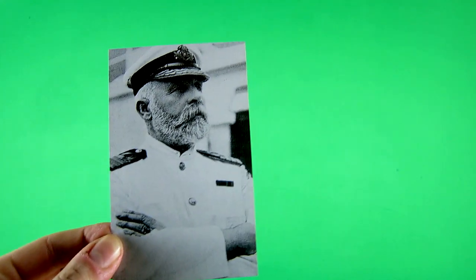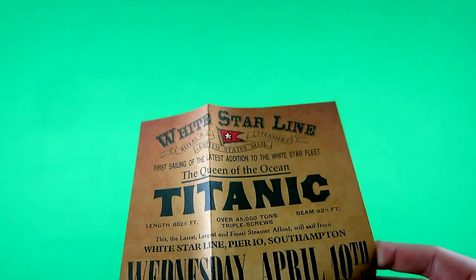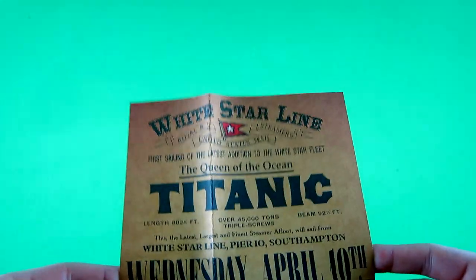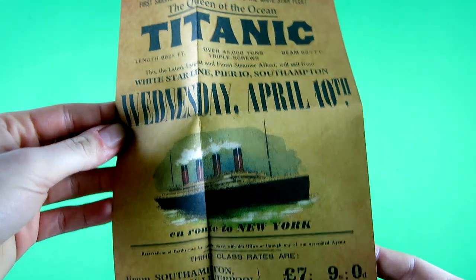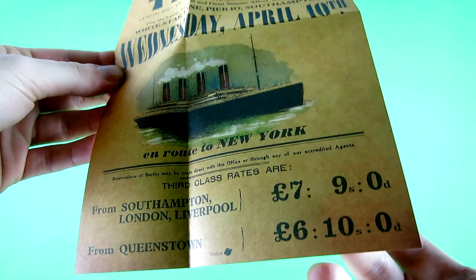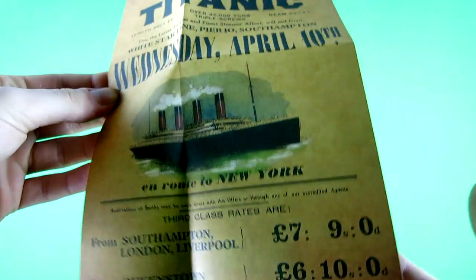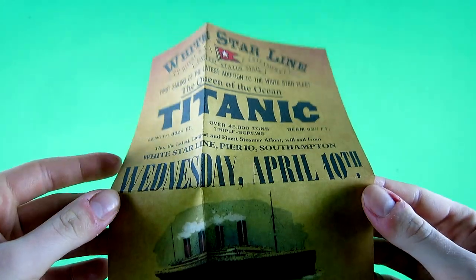which is very cool. Then here we have, this must have been the flyer that was advertising in the UK before the Titanic left. As you can see, it says April 10th, which was when it set sail to New York. And the prices are like £7 and £6 and stuff like that. It's very different to what we pay these days to go on a cruise. Very different, especially one of that scale for its time.